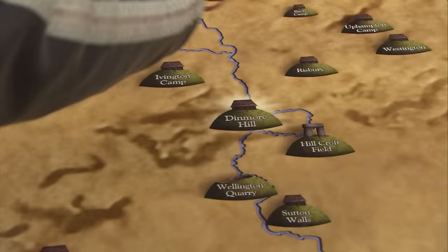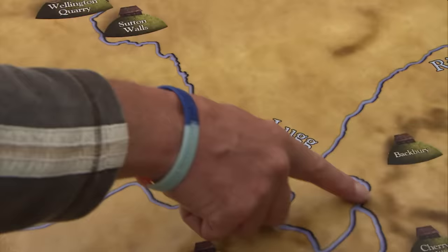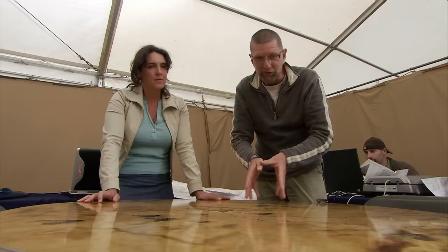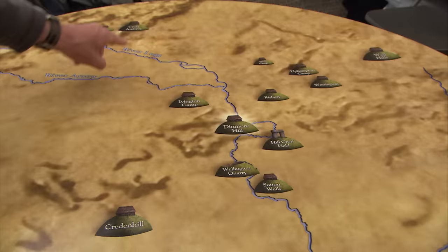There's this classic hill fort territory here. We've got major river valleys cutting through the landscape. We've got the River Lug coming up here, winding its way round the site and up to the north. We've got the River Arrow coming in here. And we've got a number of quite famous hill forts in this area. For instance, we've got Croft Ambrae up here, Credon Hill down here, Sutton Walls here.